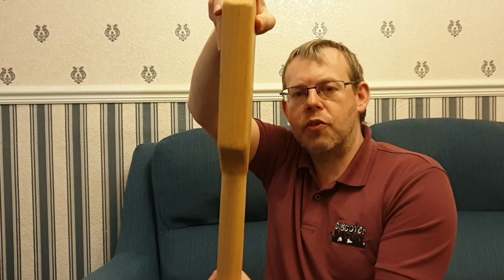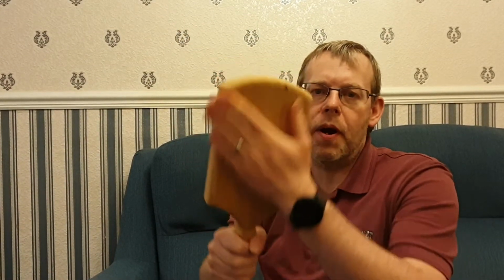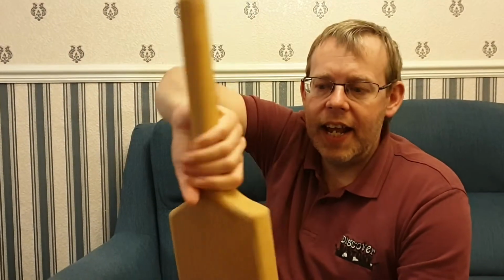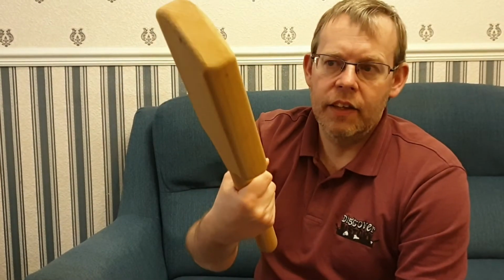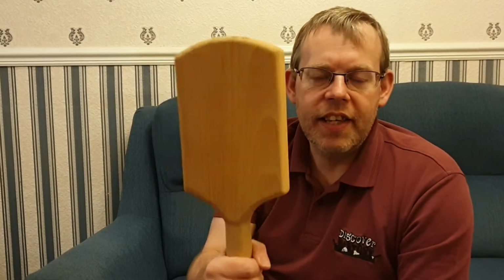It's quite chunky, it's quite thick, and it's made of one piece of wood. So you've got the wide part here, and then you've got a rounded handle at the other end. It actually looks as if someone's taken a cricket bat or broken a cricket bat off and is just using the top bit, sort of recycling. However, what is this mystery object?